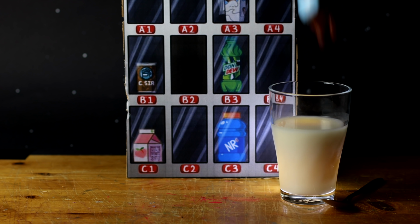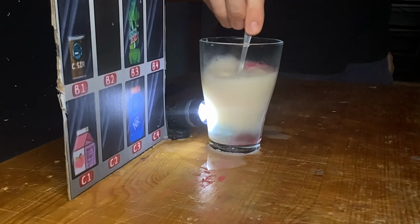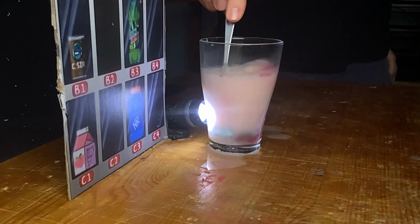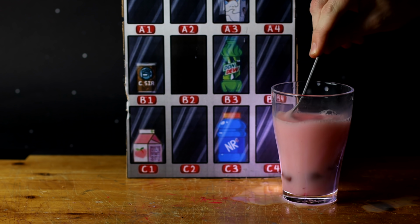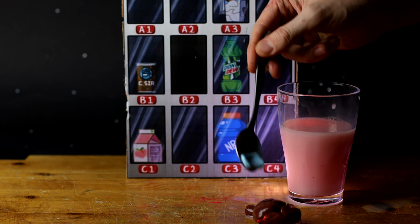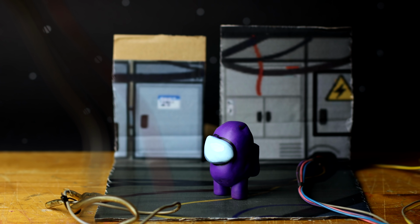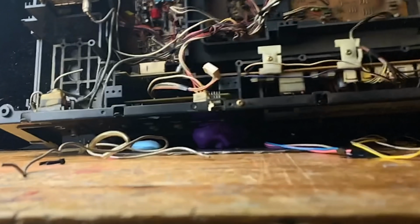Anyone up for some cocoa milk? Or maybe strawberry milk? Tasty. It's time for electrical again. Well, this room is amazing. You can do so much stuff with all the wires or VHS players.